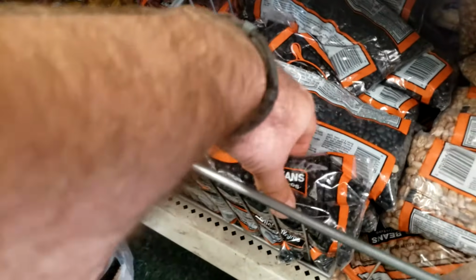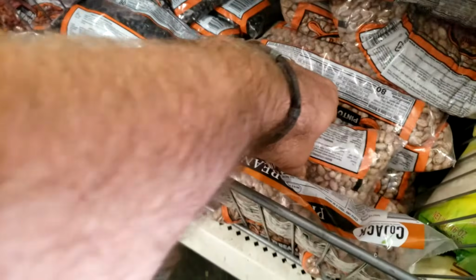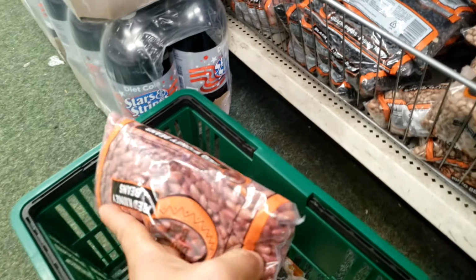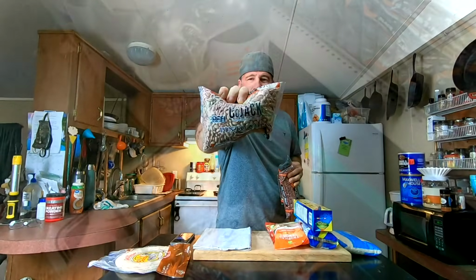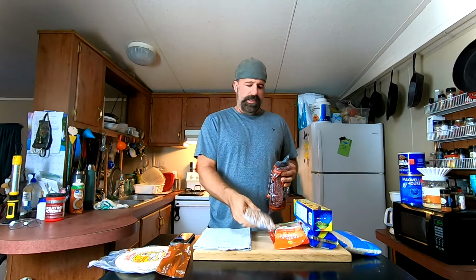Now, this is something that I eat a lot, all right? It's one of those things where the price is better, but also the availability seems to be better. Because over the last year, I've learned that beans sell out fast at other stores. I don't know why that is in my area, but they do. So they have quite a selection of beans at Dollar Tree for $1. Now, one of our favorites is their Kojak pinto beans. That's a 2-pound bag. We use this to make chili.